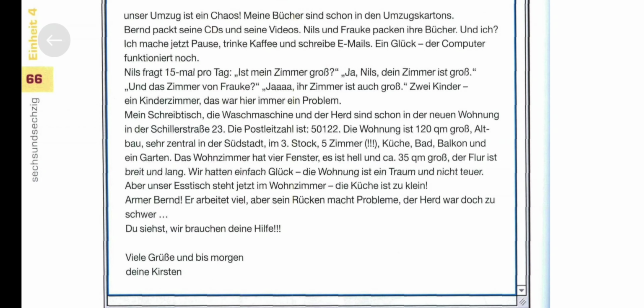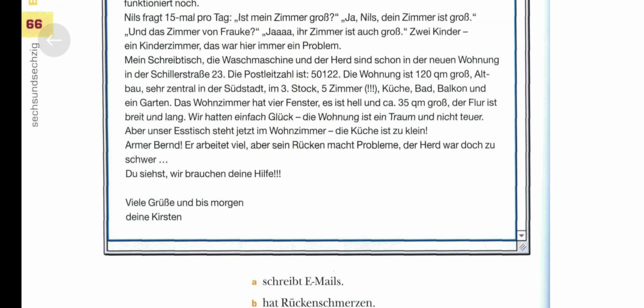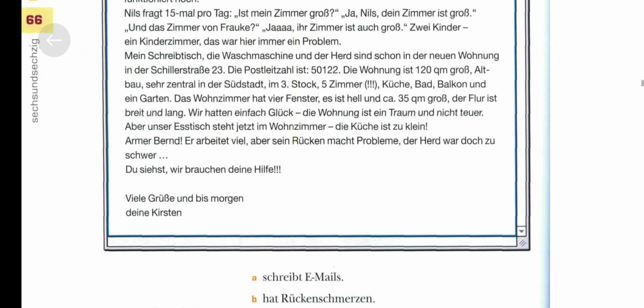Er arbeitet viel, aber sein Drucken macht Probleme. Der Herd war doch zu schwer. Du siehst, wir brauchen deine Hilfe. Viele Grüße und bis morgen, deine Christine.